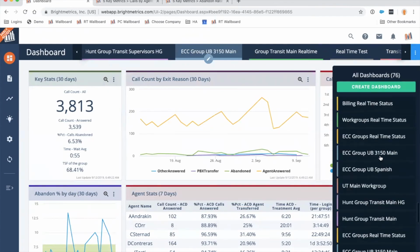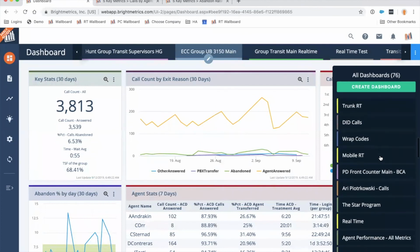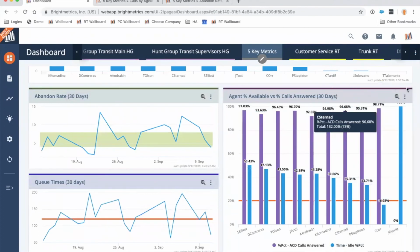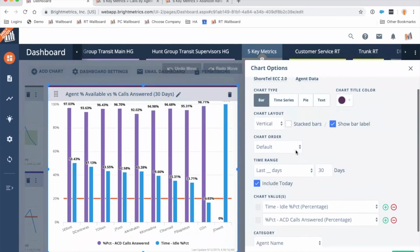Let me pop back over to this, and I'm going to pull up that chart that I had up there. I'll open the configuration of it so you can see it, and then I'll also snap a picture of this, and I'll send you an email and follow up so that you've got the actual configuration of the chart. But here's the chart built out here.